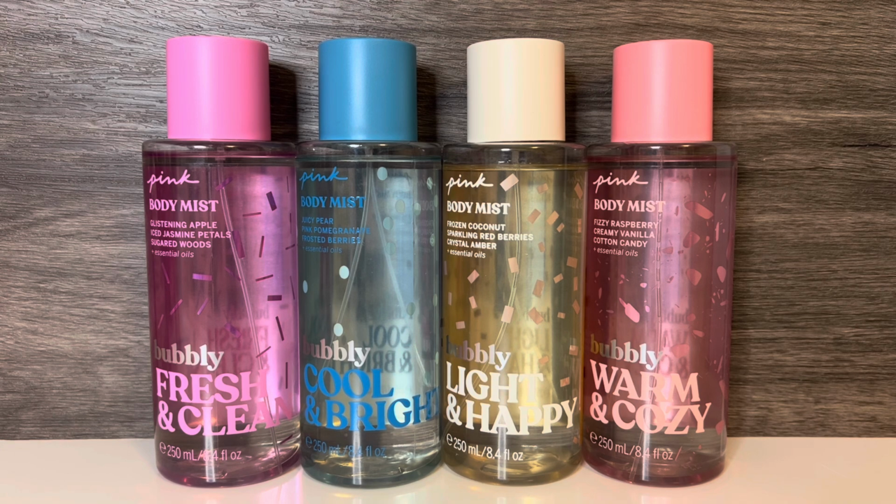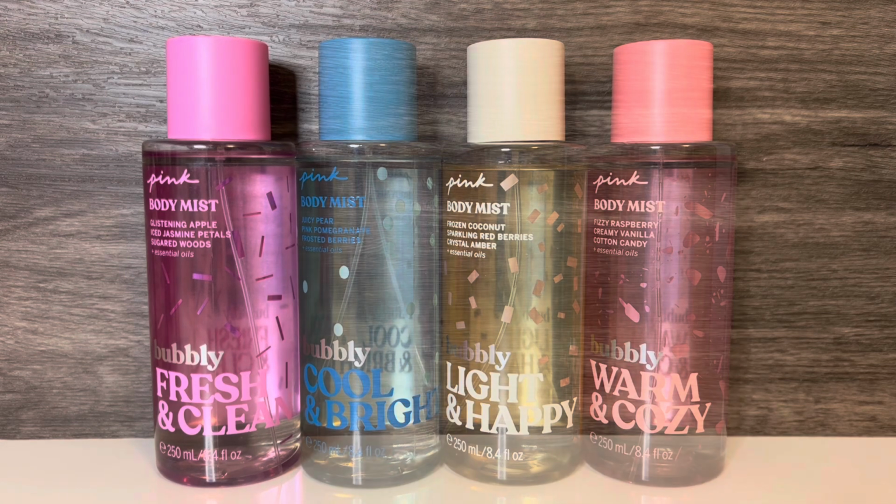There are 4 new scents in the Bubbly collection, and I picked up all of the fragrance mists. I have high hopes for some of these, as the notes sound appealing. I think that the packaging is cute with the confetti design, and it does feel a little New Year's-esque. I didn't pick up any of the lotions yet because I wanted to try the fragrance mist first.